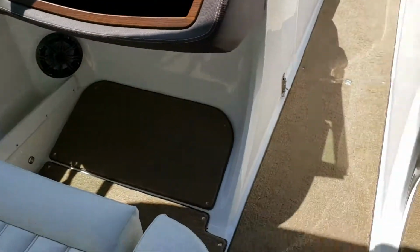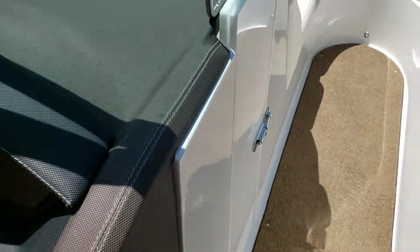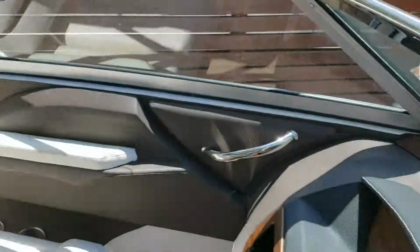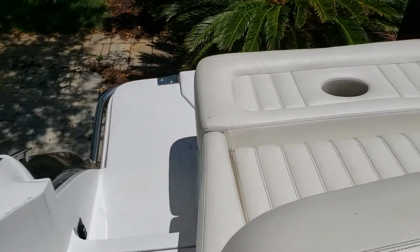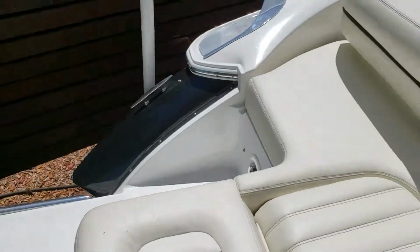She has all the usual Cobalt upgrades, the upgraded carpet, carbon fiber feel, plenty of storage under the two forward loungers, anchor locker, and LED lights throughout. Well, this has been part one of my two-part quick walking tour of the Cobalt R3 here in Destin, Florida.